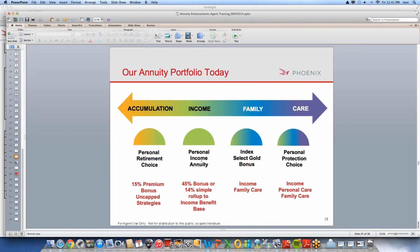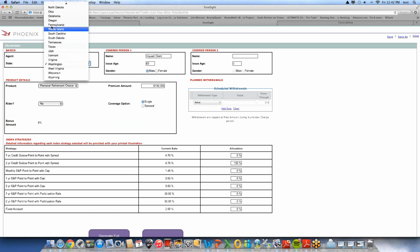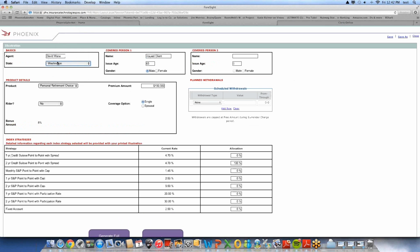Another question is, what is the bonus on the personal retirement choice? It is an 8% bonus in Washington, and in other states, Ed, do you want to explain what the bonus is? Sure, and it depends on the client's state and whether or not they elect income. So it can be 8%, or it could be 12, or it could be 15. So it's all dependent upon the state. Is there a specific state you wanted me to comment on? Well, I already mentioned Washington and Oregon are 8%, but if you're using the income rider, the percentage is different.